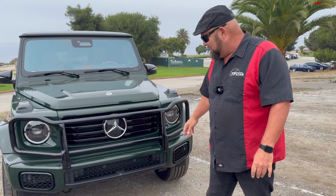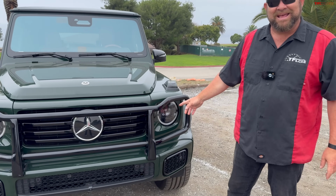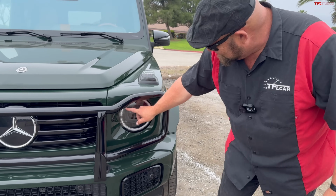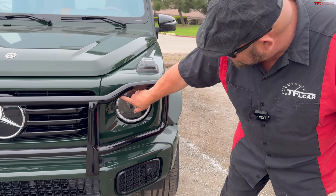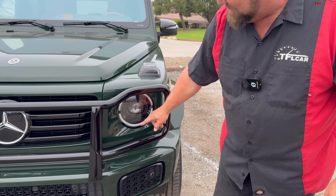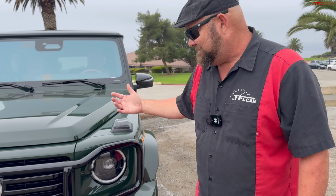More importantly, for those of you who care, it still looks like a G-Wagon. So you still have these round headlights. Now, this is the daytime running lights right around here. And yeah, they do look cool. I don't know what else to say, they just do. The whole damn thing looks cool.